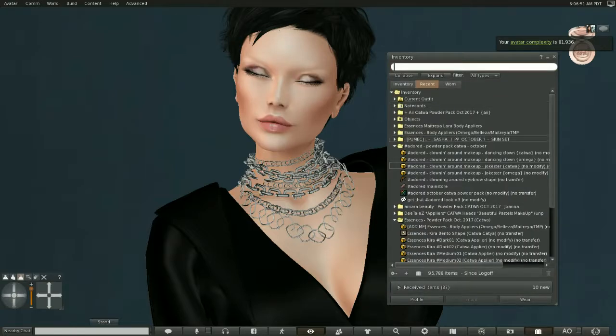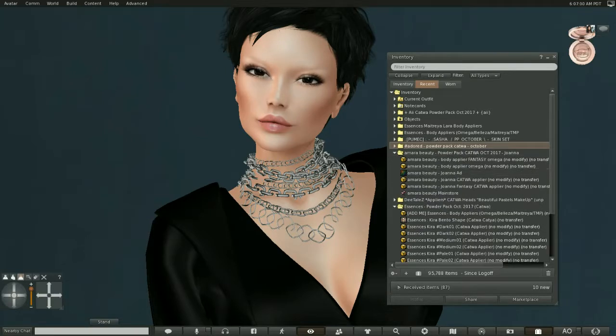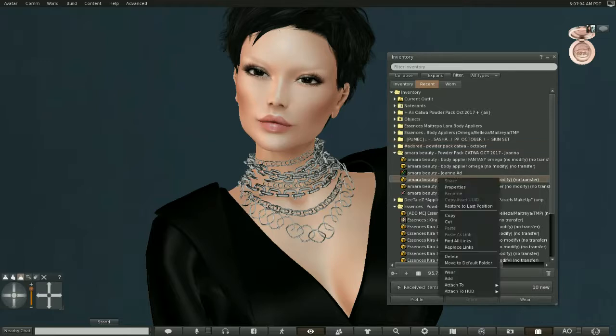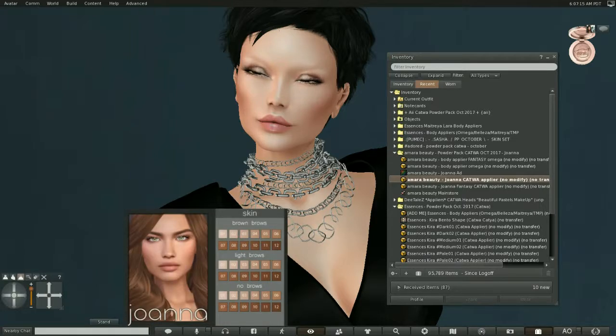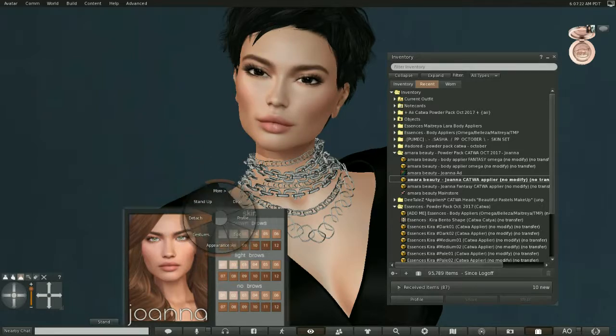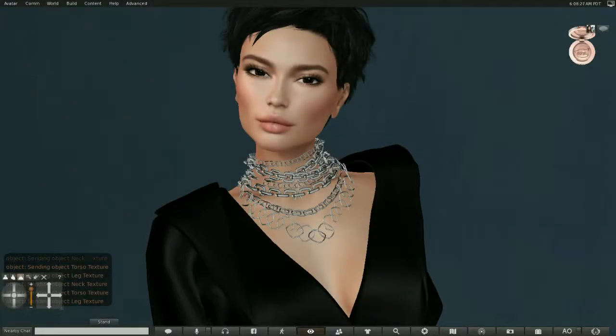Let's go ahead and go to Amara Beauty, which is again, oh, this is a third skin. Awesome. Okay, let's add the Catwa applier. Normally, I believe this is my color. It's a little darker than the pale, but it's not as dark as the other. Okay. Let's try the body applier now. Okay. That is another skin. That's three skins in this pack so far.